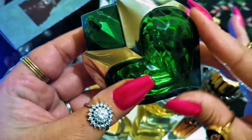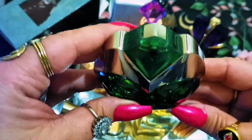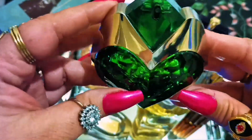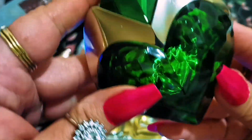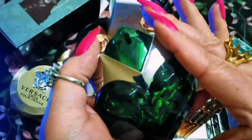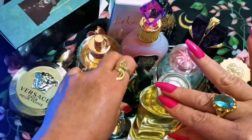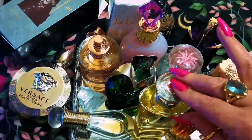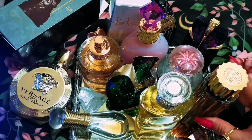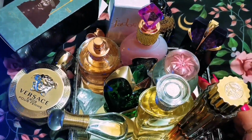This is the EDP, and I do have a backup bottle. I haven't used her in a couple of months, and she's so precious. That's why. Now, let's move on over to our fourth bottle on the tray.